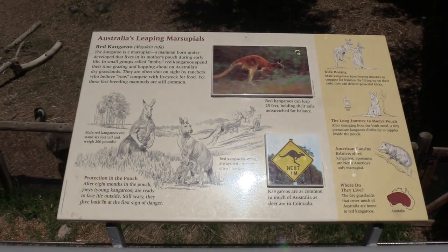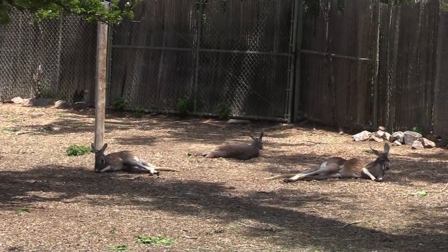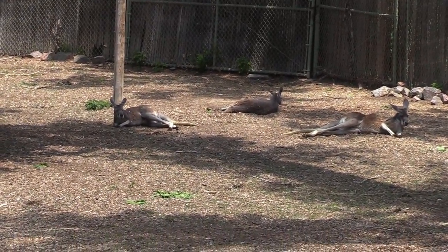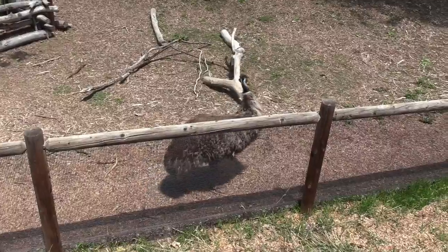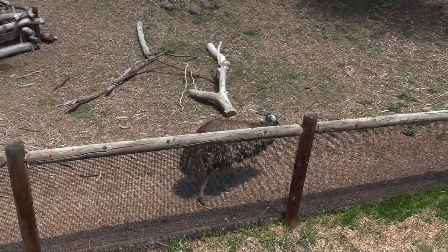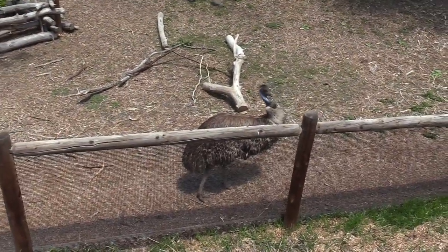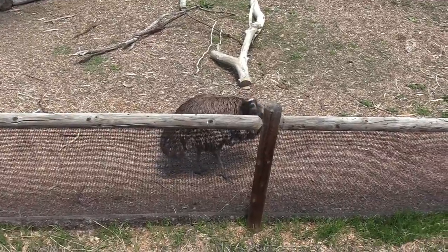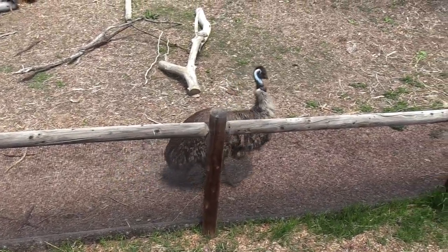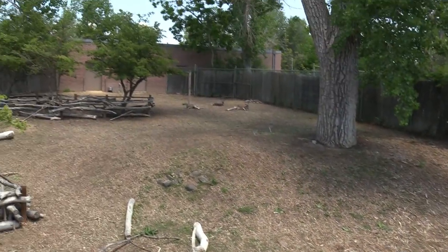All right, we got red kangaroo. So I'm sure these guys will move once a new area is opened up. Got an emu in here also. So I don't see a sign for the emu. But I've seen these birds so many times. Emu, is that you? Where's Doug? I know, that was corny.